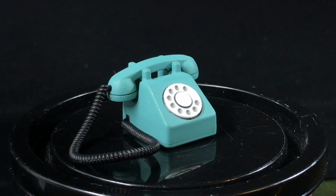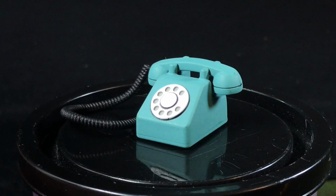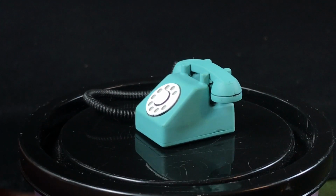Here's a really nice rotary phone. I love this thing. This looks great. This takes you back to when you'd go over to your grandmother's house and you'd play with that phone.